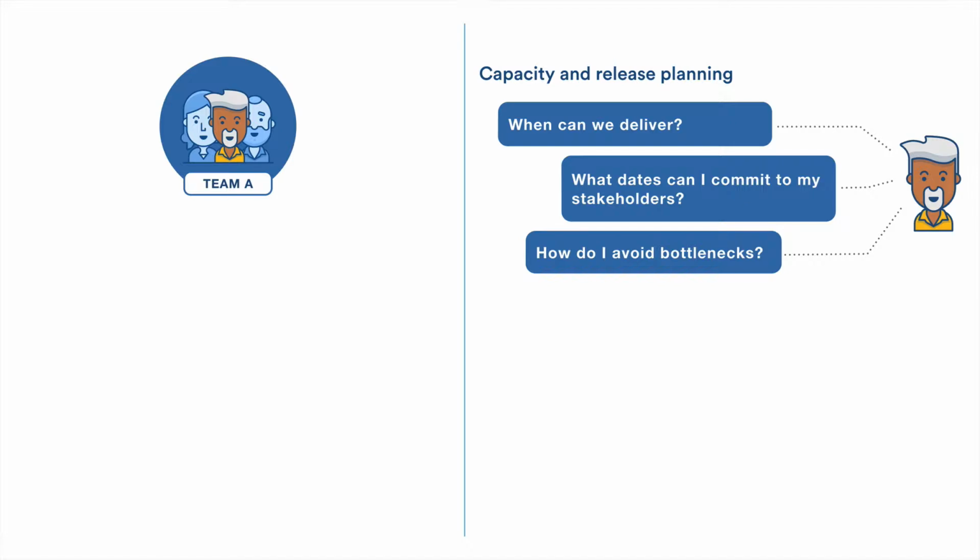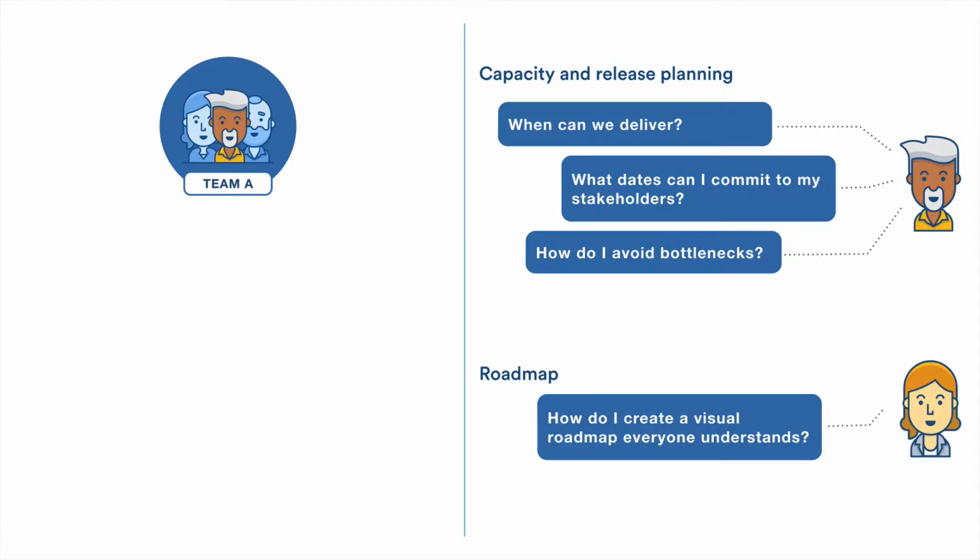Individual teams still have a couple of relevant challenges open with current common methodologies, like doing capacity and release planning, forecasting when can we deliver, what dates can I commit to my stakeholders, and how do I avoid bottlenecks. It's also about coming up with a visual, easy to share roadmap, like how do I create a visual roadmap everyone actually understands, in a format that's common, in a format that other people can read and are familiar with.